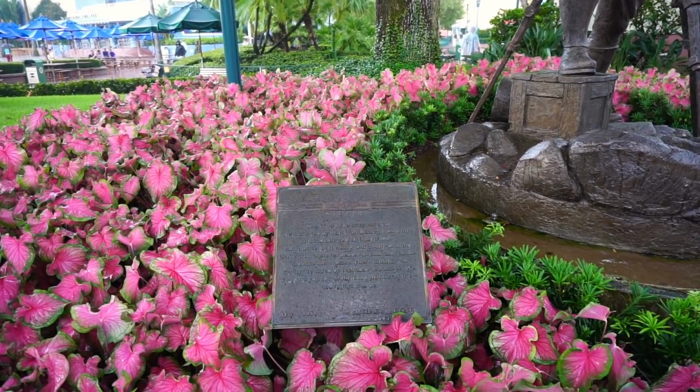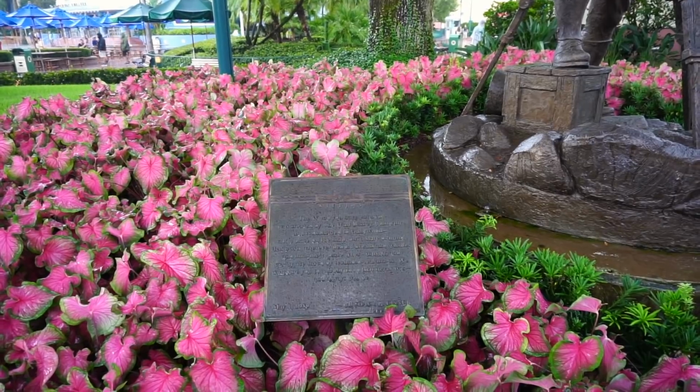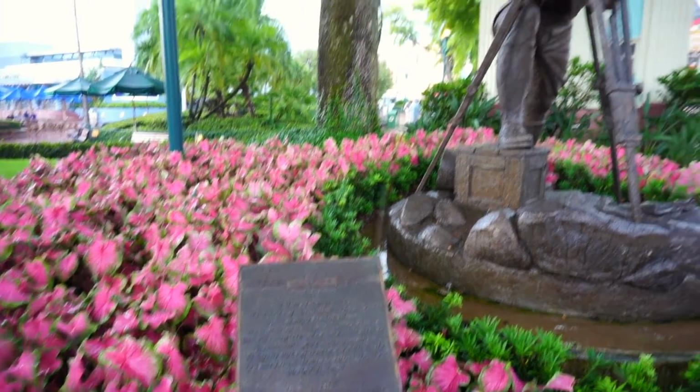There is still something in this park. There's a few things in this park, but there is still something very prominent, not so much hidden, that says Disney MGM Studios on it.